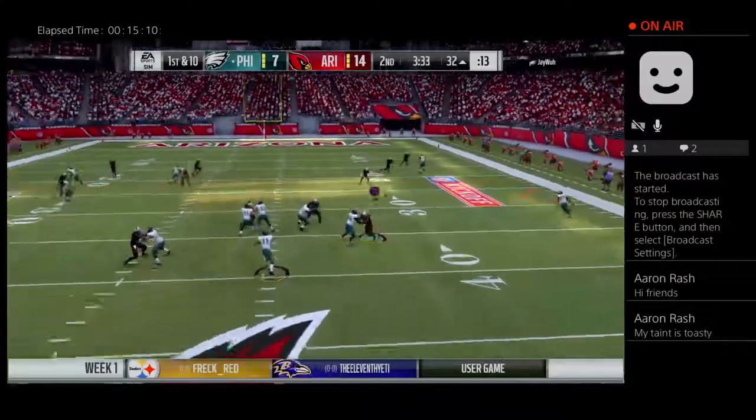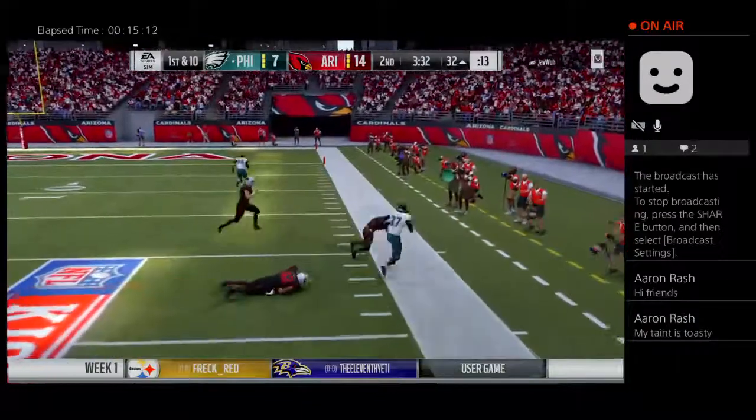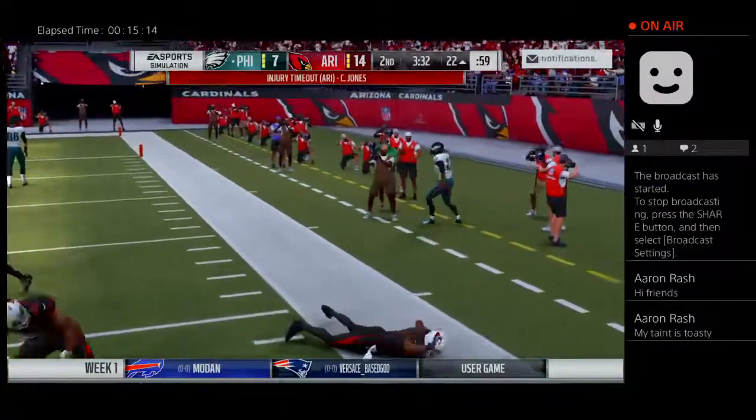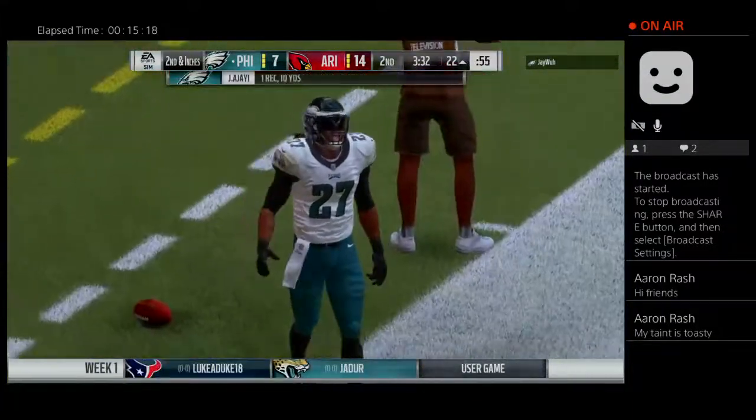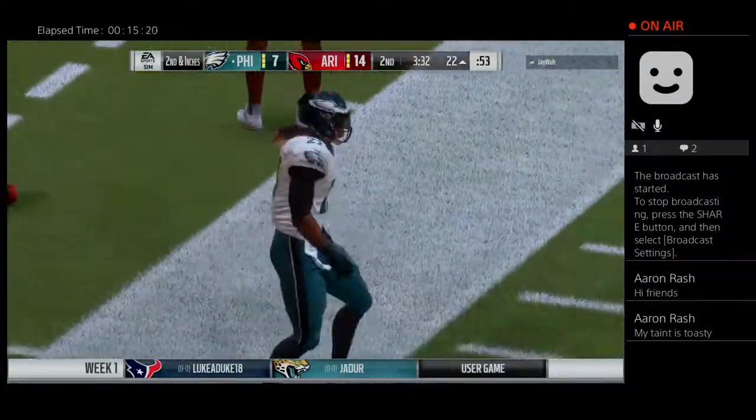Shotgun now for Wentz. They dump off underneath to Ajayi. And he'll be out of bounds as he gets this down about the 21 or 22. 10 yards on the pickup there, and it'll be second down.